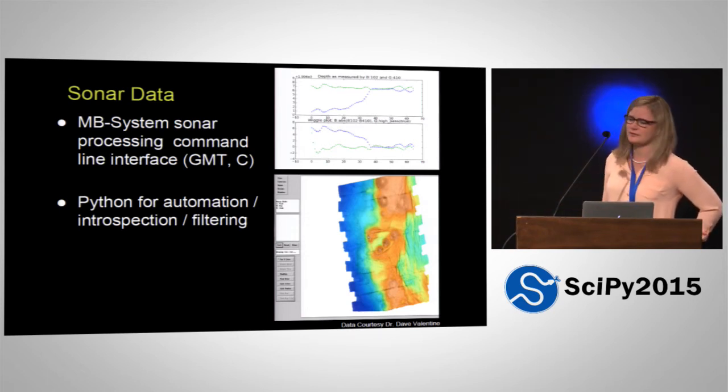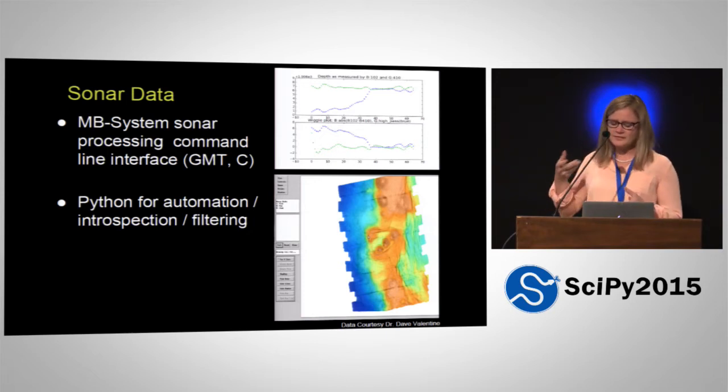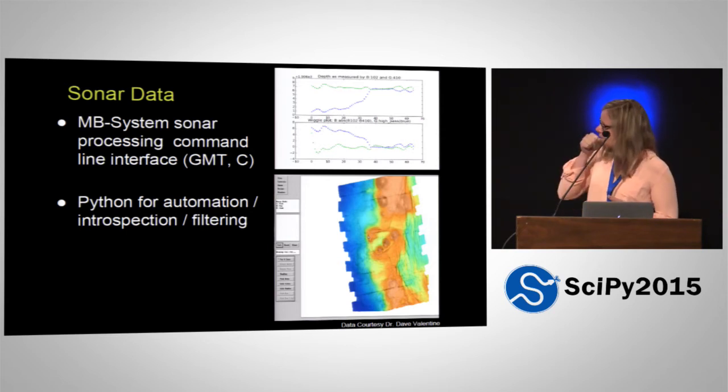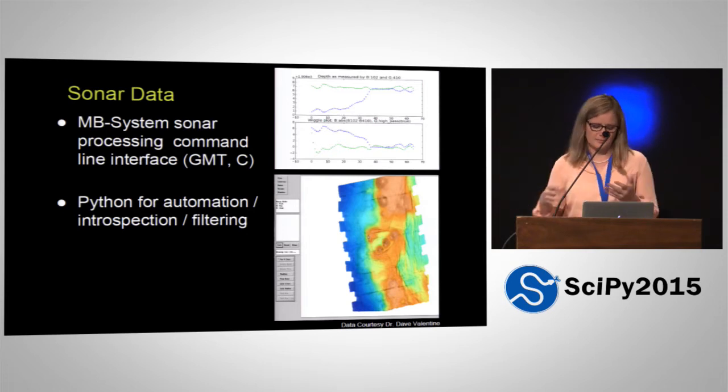And at the same time, we wanted to provide methods of introspection. So now we have a method of loading these sonar responses into NumPy and actually plotting and working with them, developing different filters to clean up our maps as well.